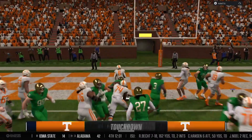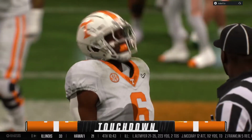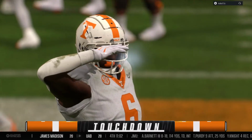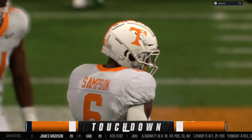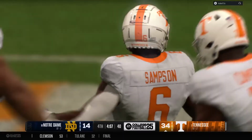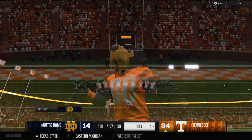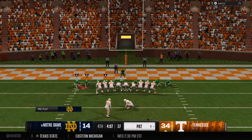On the ground, trying to punch it in for the score. Muscles across the goal line. Touchdown, Tennessee. Man, that's another touchdown for this guy. This defense better adjust and get eyes into that backfield, or he may go for a third or a fourth later today. See if they can convert the point after.